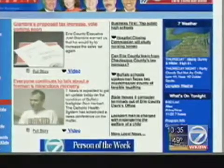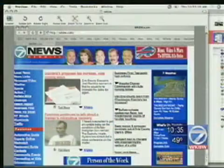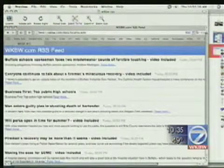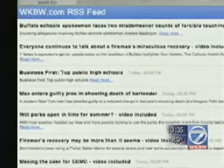What's new in this version of Safari is called RSS, really simple syndication. You can see your WKBW site here with all the ads and everything, and it looks really great. But I just want the news. WKBW has a really simple syndication feed, so I can see the news. Perfect. So it really streamlines everything.